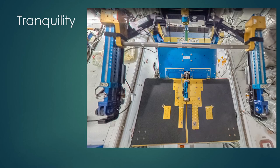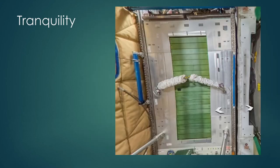So back to my point on Tranquility, off on one side of the module, we have this, and this is a weightlifting machine, or a resistance machine. Obviously, there's no weight in weightlessness. The astronauts use this to keep in shape. So I think that's one reason this isn't a very tranquil module. And if we go down to the other end, this is the treadmill from ISS, which also would not make this a very tranquil module.